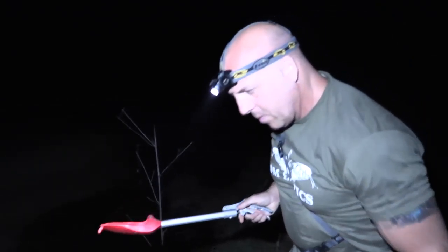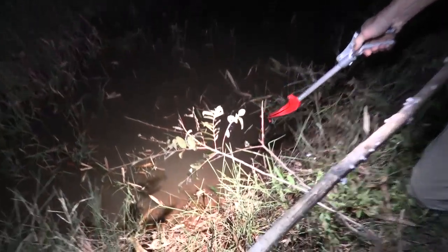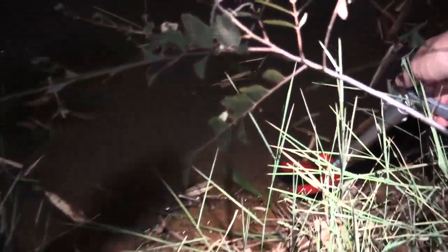And there were two others, but they submerged themselves. I think I can get this one right here. This little tongs will reach without me falling. Yeah, okay, here we go. Oh, relax. Relax.